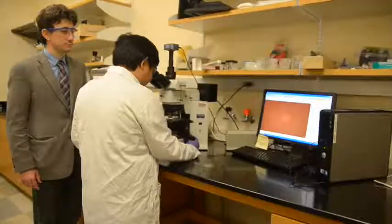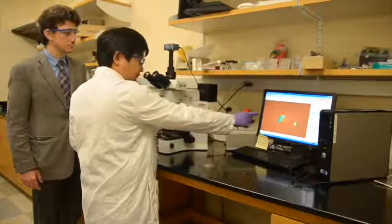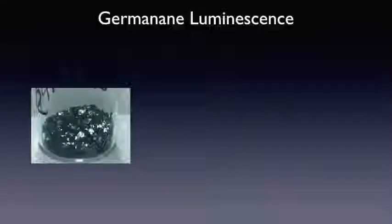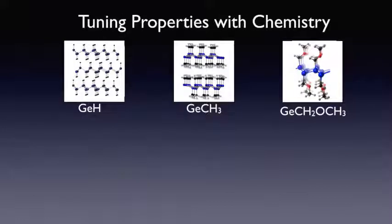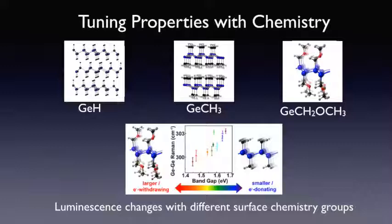Scaling down germanium to a single atom thick, two-dimensional framework gives this material new properties. For instance, germanium does not efficiently absorb or emit light. However, germanane has a different electronic structure, allowing it to absorb and emit light efficiently. This gives germanane great potential for optoelectronic devices, including light-emitting diodes and solar cells. Also, by changing the identity of the chemical group that is bonded to the surface, we can tune where it absorbs and emits light, from visible light to the infrared.